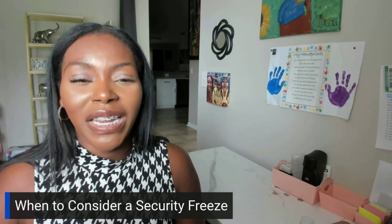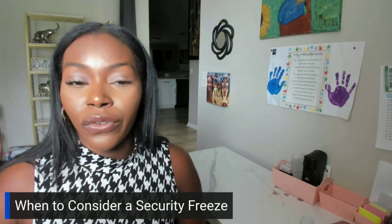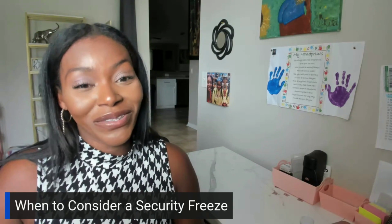Don't think that this is something optional. It's a requirement to me that you do have a security freeze on your credit report. I wouldn't go without it, now that I know how valuable credit is and that you just don't want to mess around and find out.